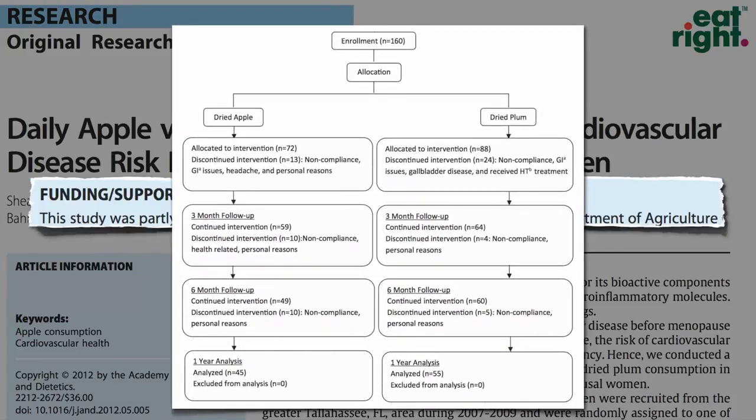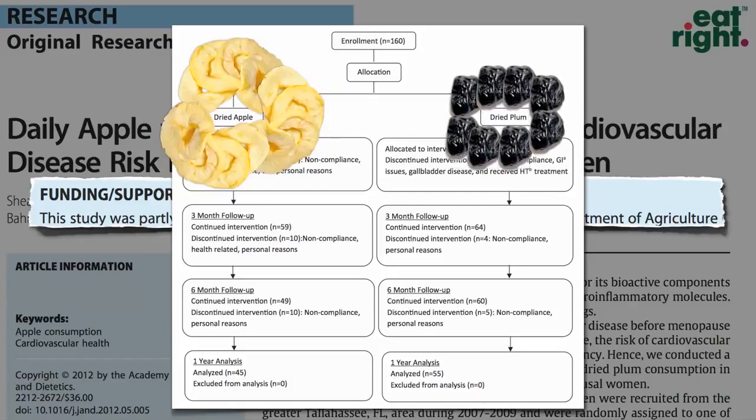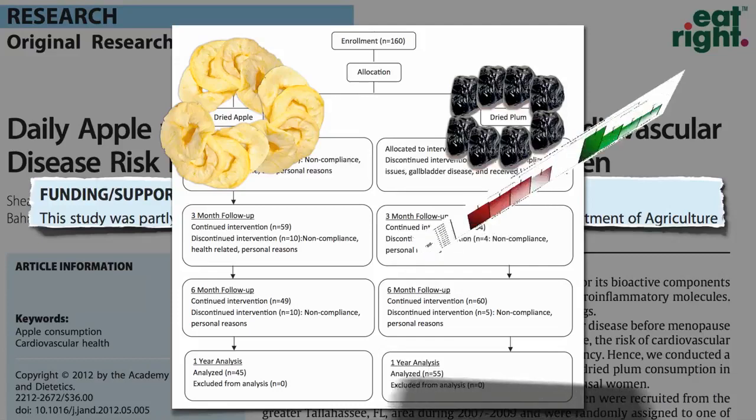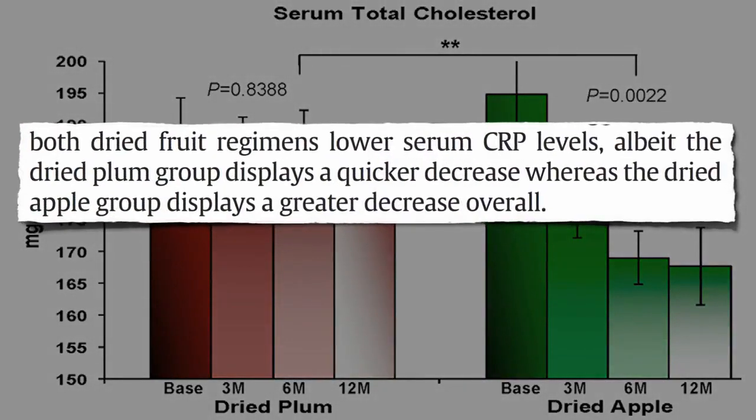160 older women randomly assigned to a dried apple group or a dried plum group, and followed for a year, a dozen dried apple rings a day, or about 8 prunes. And within 3 months, a significant drop in cholesterol in the apple, but not prune group, which stayed down through the rest of the study. In terms of inflammation, both dried fruit regimens lowered C-reactive protein levels about the same, though perhaps prunes may have caused a quicker decrease in inflammation, whereas dried apples may result in a greater decrease overall. 12 apple rings is equivalent to eating about 2 apples a day.